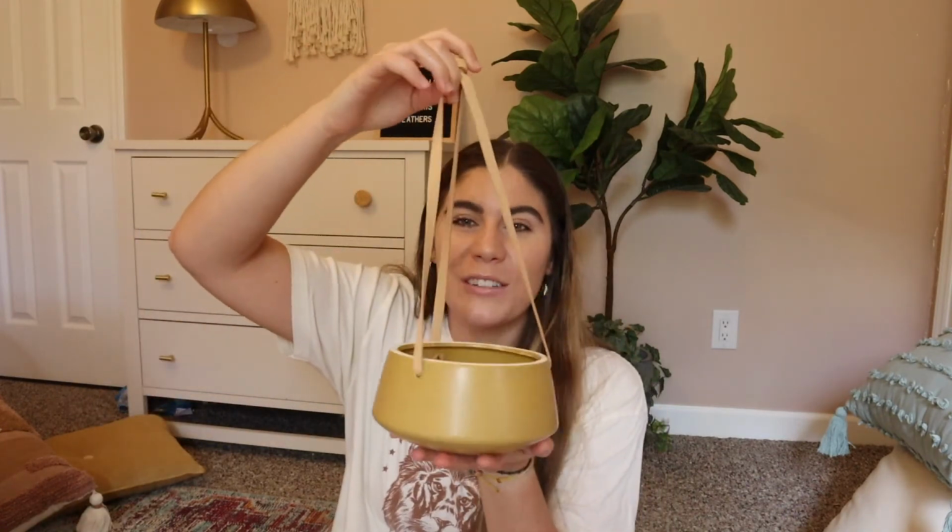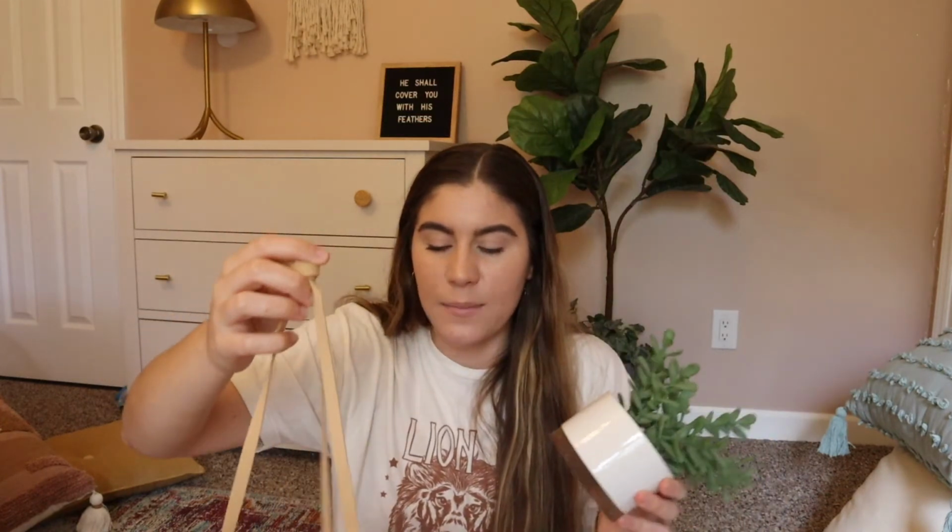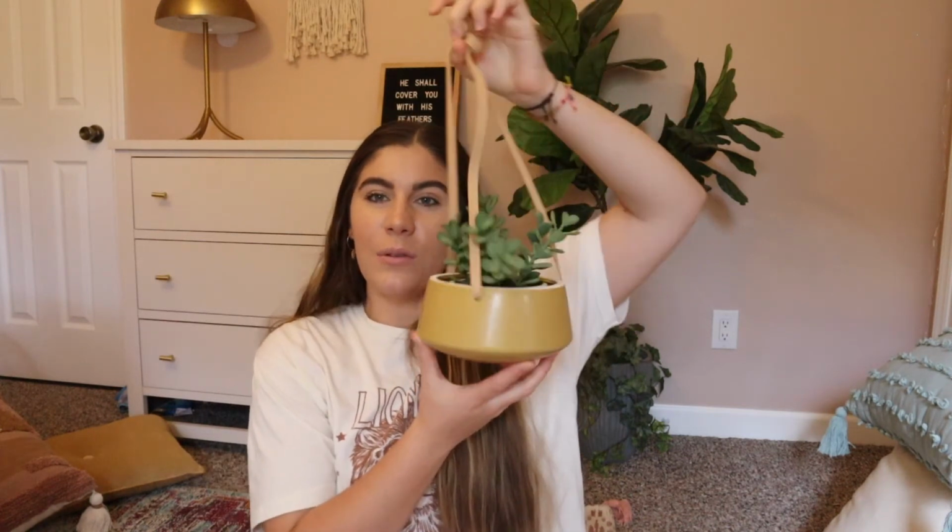Okay, next we have World Market. Surprisingly, I only got one thing there, but it's this tiny, cute little yellow hanging planter. So this plant I actually already had in my living room, but I decided that's what I'm gonna put in this hanging planter and then hang it from the ceiling. Looks so cute. Love the pop of yellow. I have a couple of other pops of yellow if you can see down here. So really happy about that. And it was $15 from World Market.